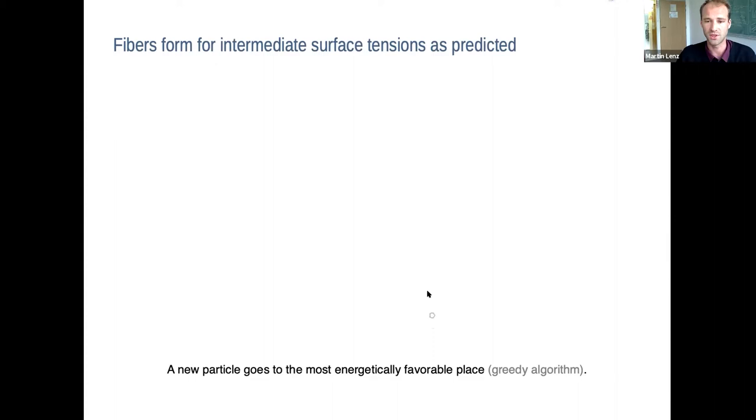And then out of all those solutions, we take the most energetically favorable one. And then we move on to the third particle and renew exactly the same procedure, and so on and so forth. And so the aggregate grows particle by particle. And here I'm just going to play the movie of how this works out.